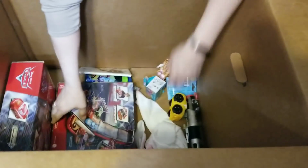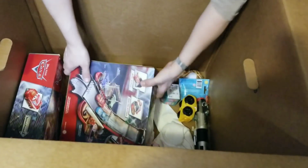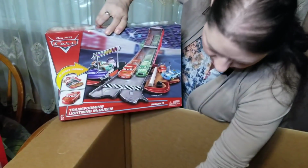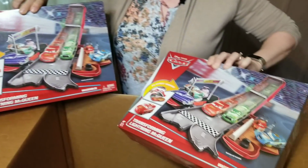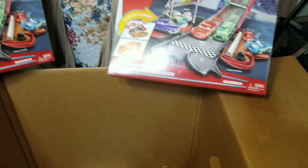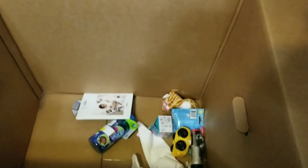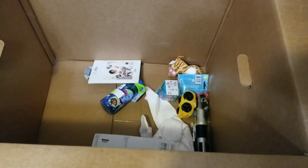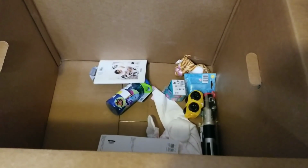All right, here's another one. Let's make sure they're all the same. Yes, transforming Lightning McQueen. This one is also transforming Lightning McQueen. So they're all the same, and they're all completely sealed. And one of the things you could do too is shake it, make sure it's not rattling around. And so I think they're in good condition.